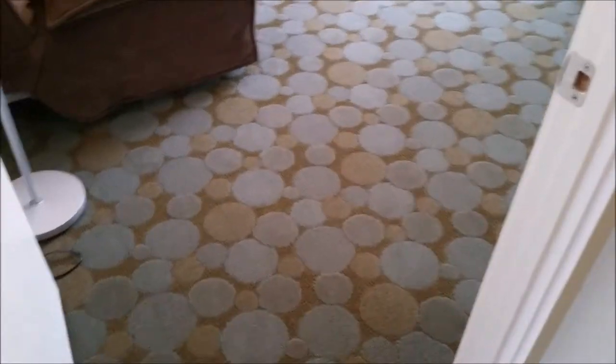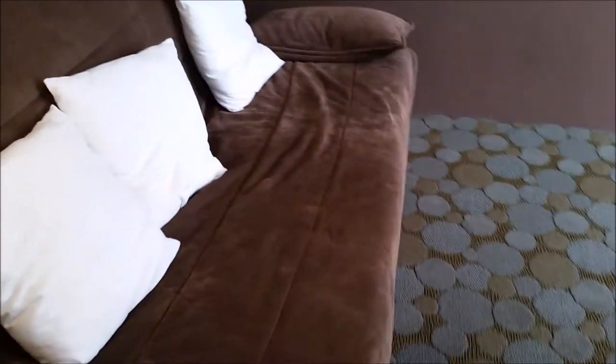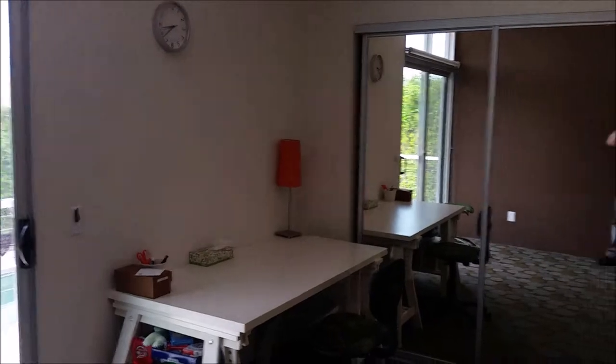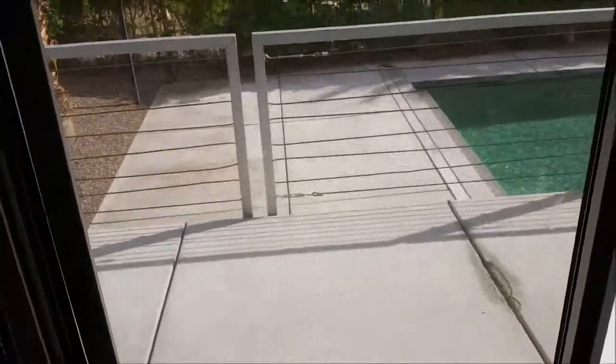Bedroom number two. This is the calming lily pad room. You get the lily pad carpet and a beautiful calming chocolate brown wall, which faces east, I believe. And he's a Volkswagen fan. This looks like it's being used as a study, den, or office, because we have the work table there. And we have a beautiful slider that overlooks the pool, and that is a south facing direction. I'm going to go out there in a minute and check that out.